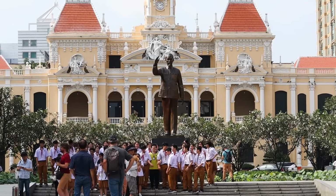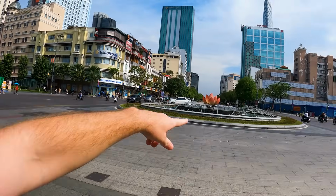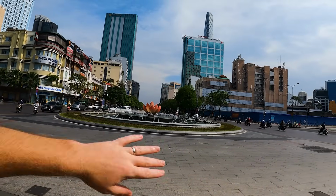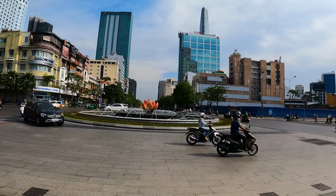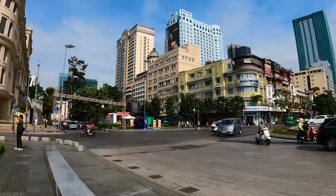So I think our next step is to maybe journey past this beautiful fountain here and go down the pedestrian walkway. I think it goes all the way to the waterfront. So we can go and explore what seems to be the main strip or the main square here in Ho Chi Minh City. Let's go.